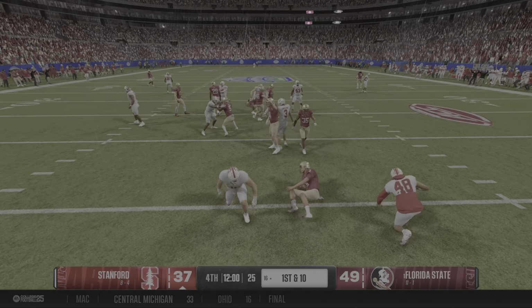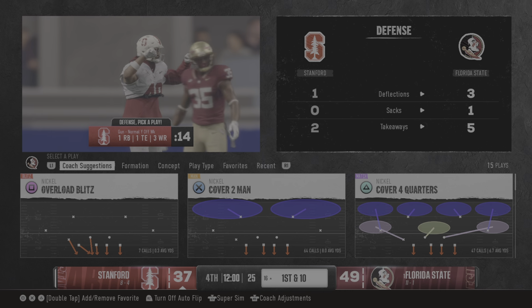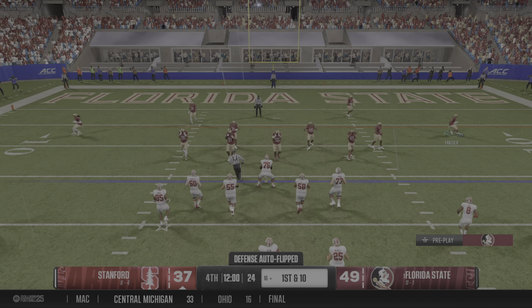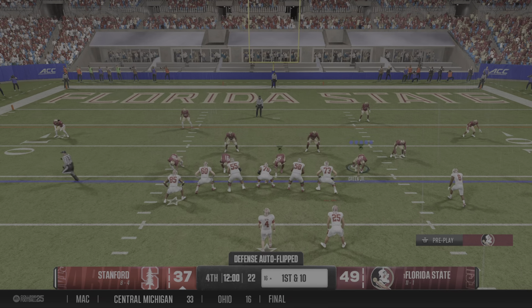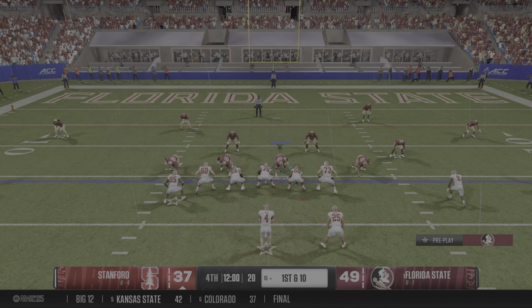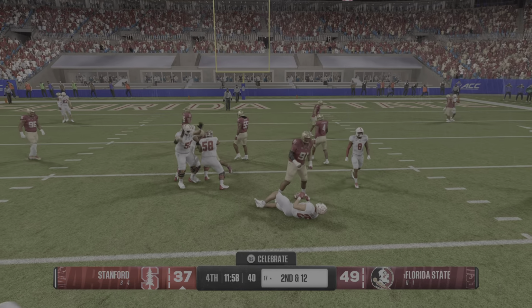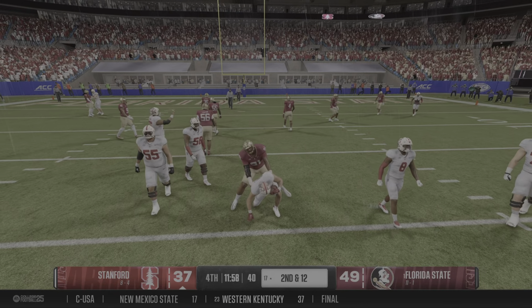And the returner is brought down. And the Stanford offense is back out there on the field. Kept out of the end zone last time, had to settle for a short field goal. Can they improve upon that here? Tackled behind the line, it's a loss of two.